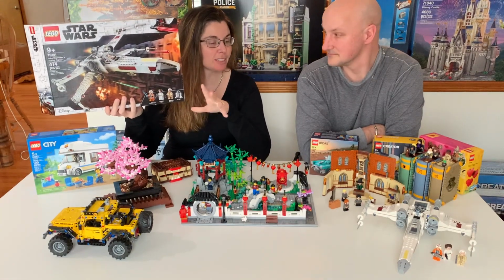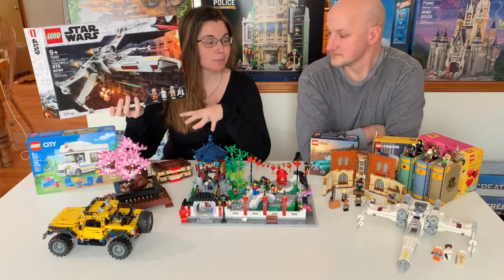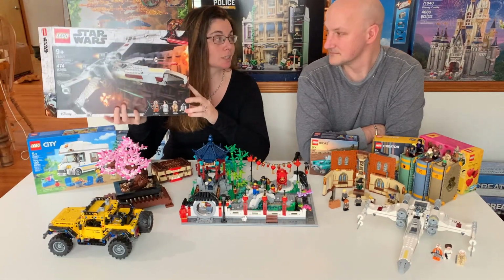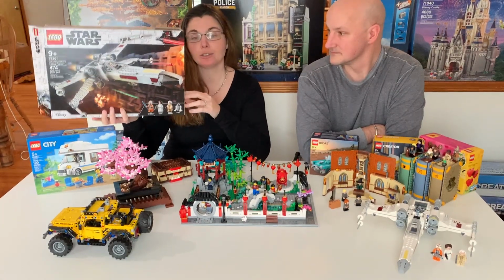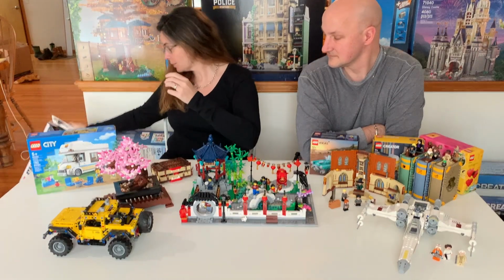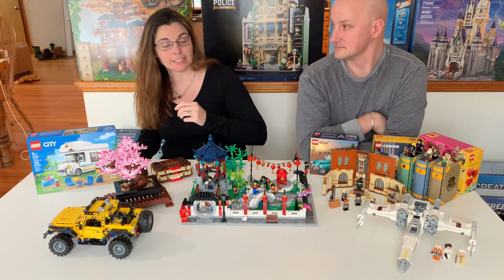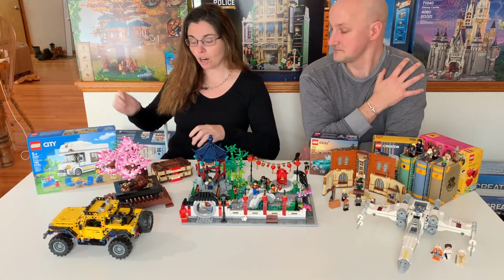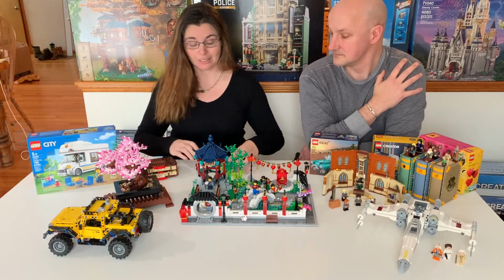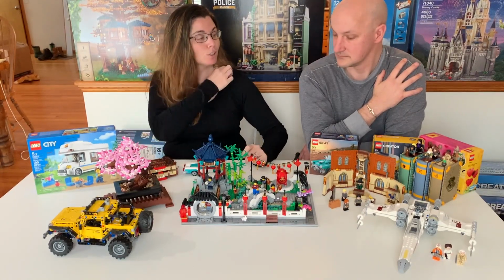I do wish we had picked up the TIE Fighter, and I think we still might. That was even at a slightly lower price point, so we might set up a little Star Wars display in our studio with a couple of different things, though we're not really going to go super crazy and get every set out there, because I am more focused on building the city and collecting all of the retired modulars. So I think we're going to be saving the Lego budget a little bit there.